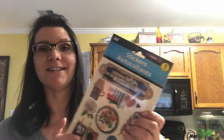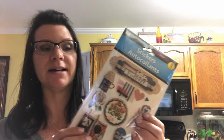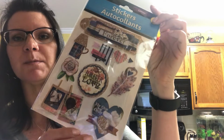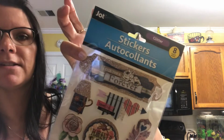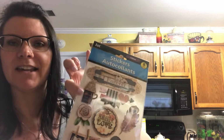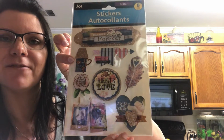Then I got these stickers. If you scrapbook or do shadow boxes or something, they have the best ones for $1. I mean, these are way more than $1 at places like Joann's, Hobby Lobby, Michael's, all those places. But I got this one specifically because I want to do a shadow box of my husband and me, and it's got stickers that say things like together forever, forever love, my one and only. There's like a key for, you know, the key to my heart, that kind of stuff.